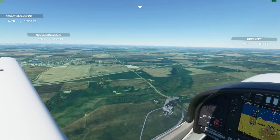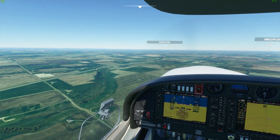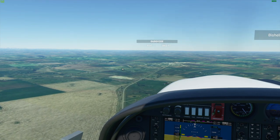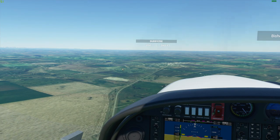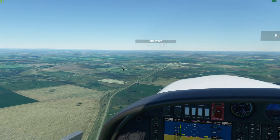And that is Crossfield right off our left wing. And here we can see the Highway 2A goes directly into Carstairs.